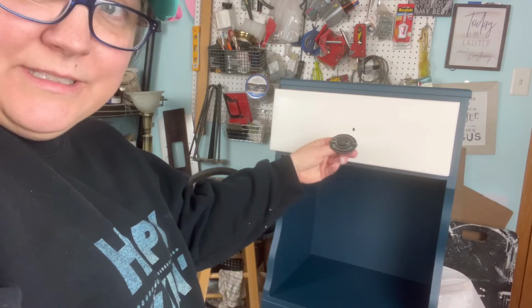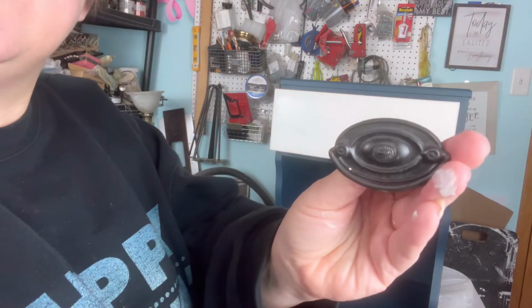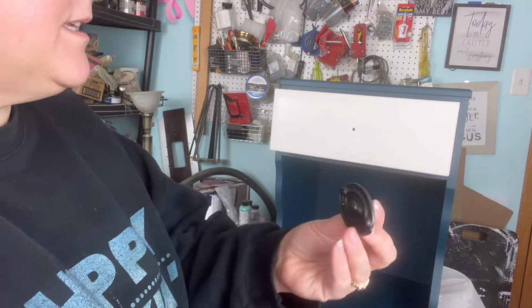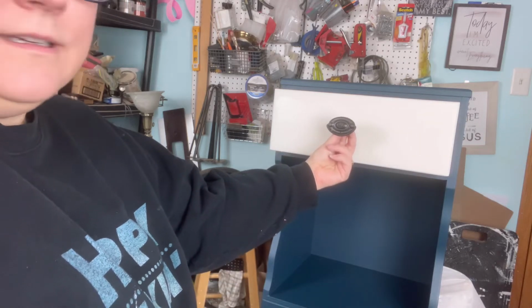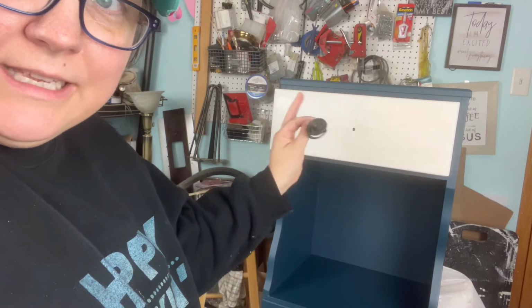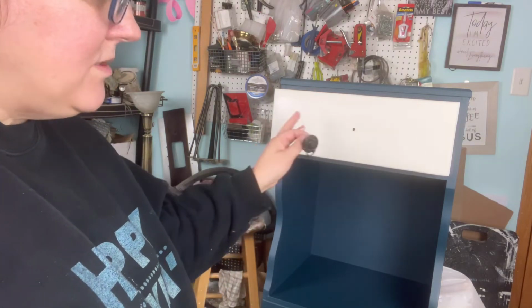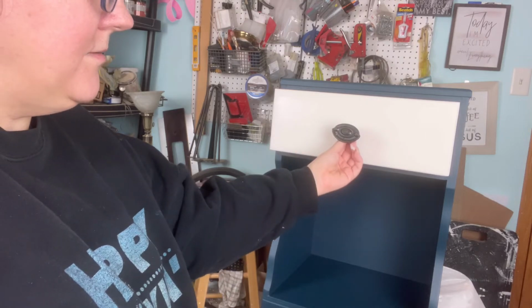This is the hardware piece that I chose to change out with. It's cute. I picked it up at Vintage Junkie for 50 cents. They only had one, and I think it'd be cute. But I think if I glaze this, I'm going to like it better. So I might distress and glaze and then hit it with that.